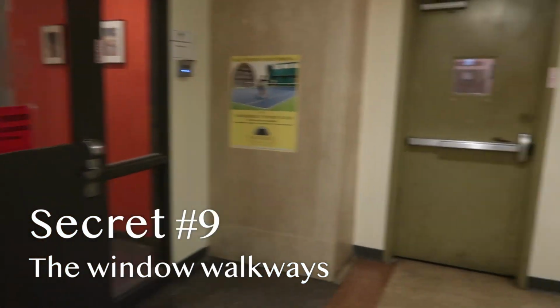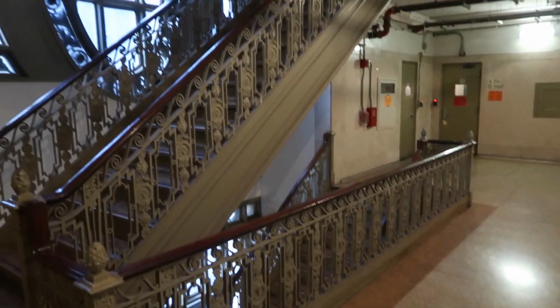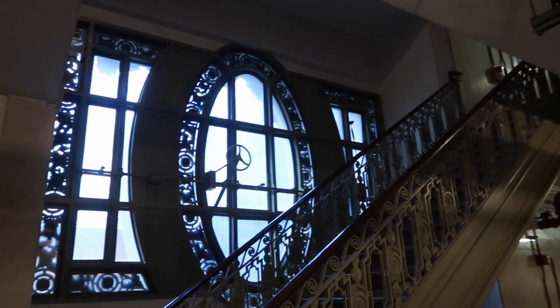So, right over here, we're going to show you how to access the catwalk now. So, tennis was through these doors. We're going to go through this door. This door locks behind you, so if you go out, you will not be able to get back in. We got this awesome staircase here with these epic windows. This is facing west towards 1 Vanderbilt.